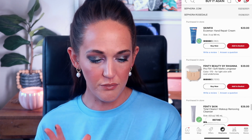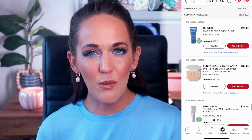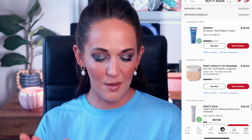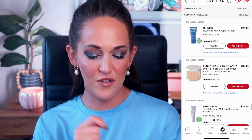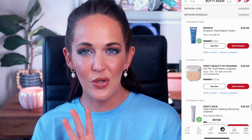So it's interesting. I remember being in Sephora. This was an in-store purchase. And I think I went in specifically for the Fenty Skin Total Cleanser Makeup Removing Cleanser. I want to say this had just become available in store, and I really wanted to pick this up. I wasn't intending to pick up the Fenty Beauty Pro Filter powder foundation, but I did pick that up as well, and I loved that. Side note, I did not love the Fenty cleanser. It was just okay in my opinion, not something I would repurchase.